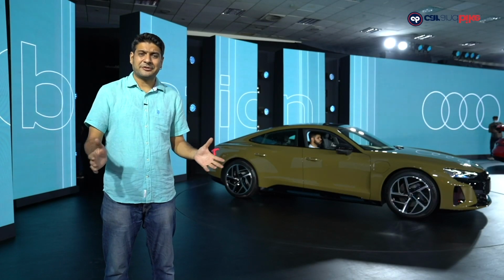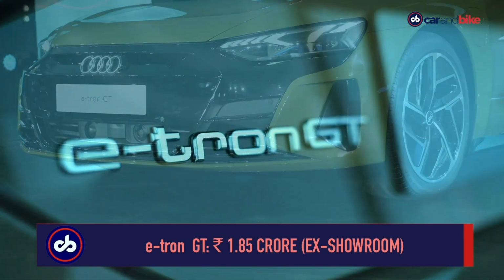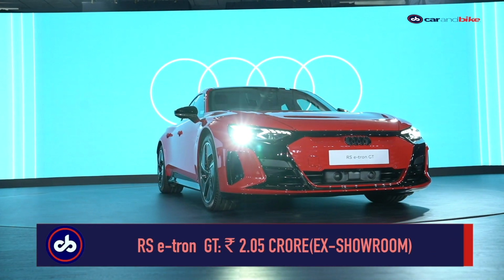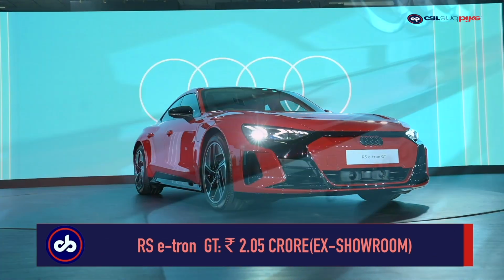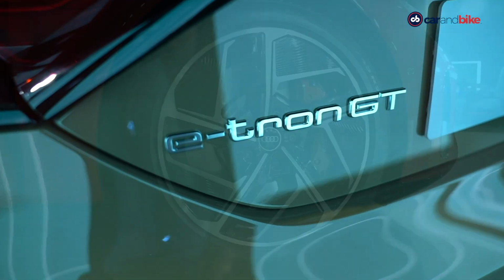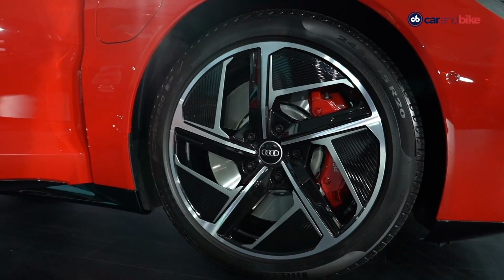And finally, the prices of these 2 cars. The e-Tron GT you see here is slightly more affordable at 1 crore 85 lakh rupees ex-showroom. The RS will set you back by 2 crore 5 lakh rupees ex-showroom. And the good thing is that depending on where you live in the country, you might not have to pay any road tax. So just pay insurance and you're pretty much sorted with these 2 cars.